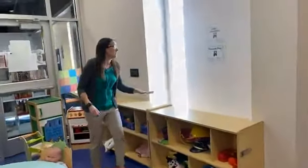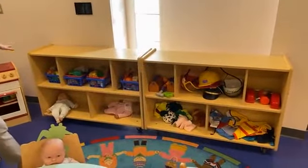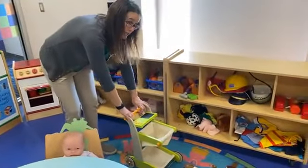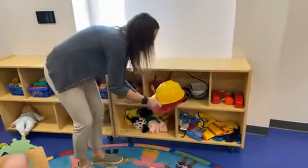So then we move on to dramatic play. So this is a huge section that I have, fruits and veggies if we're in the kitchen. This also doubles as a gross motor and a fun little shopping cart here in our dramatic play section. I have hand puppets. We have different costumes they can dress up as.